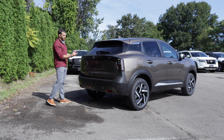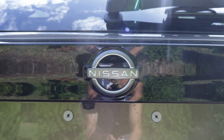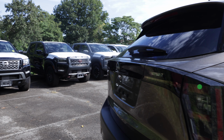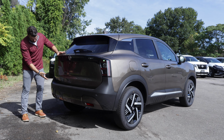The taillights are gonna also be LED. You have this kind of blacked out rear trunk accent here, which makes the taillights kind of flow. Really gives it a nice aggressive look. Fully redesigned rear end, a little bit bulkier. I love how they kind of kept the square look of the Nissan Kicks. You have rear parking sensors and a backup camera as well.